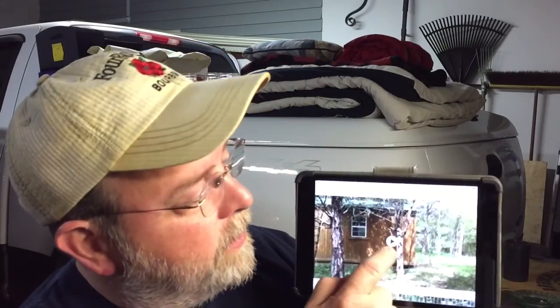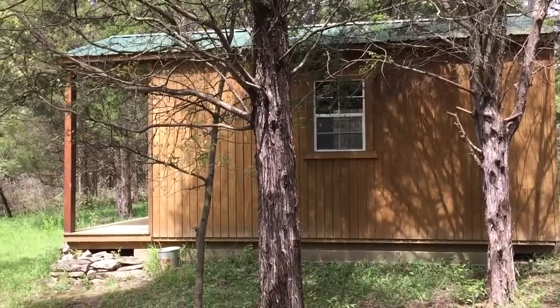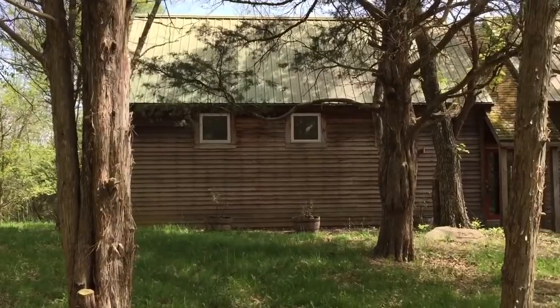Has a lot of things that we've always liked in a house, especially a house in the country. Price is a little steep though. Asking close to $250 for the house in 20 acres. But the only other building that goes with it is a small, well, I'll show you, shop style building here, with its own little porch. This would be the front of the house.